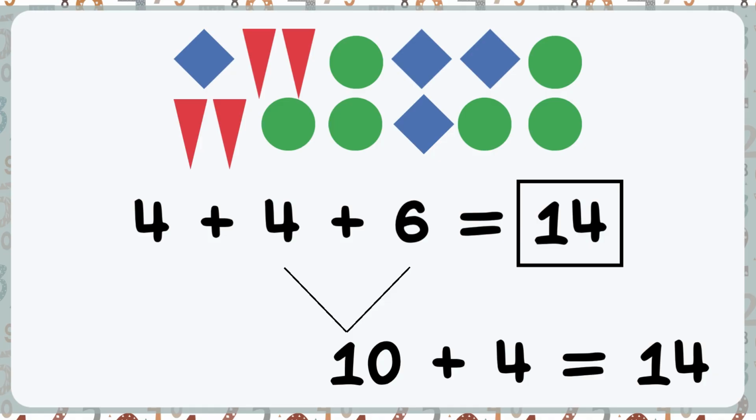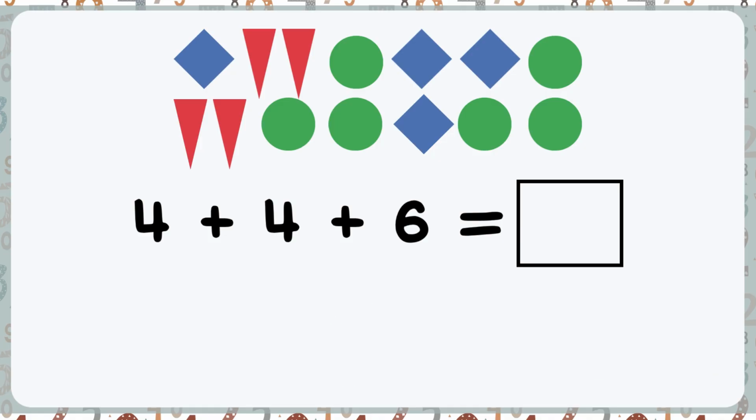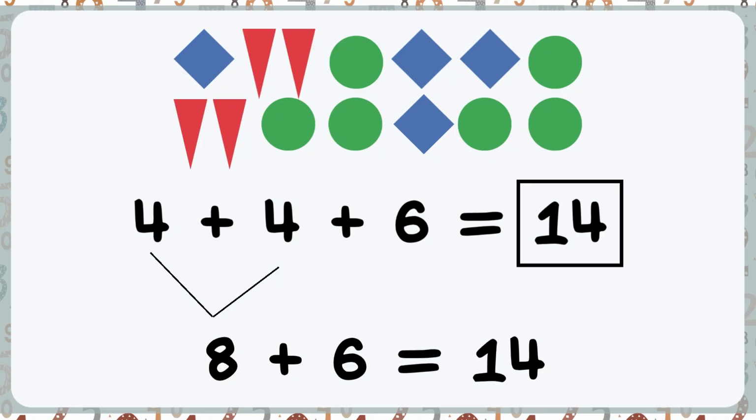But did anyone else do something else? Did anyone see a double in there? Yeah, do you see a double we could have added together? Yes, we could have added 4 plus 4. There's a double right there, and that equals 8. And then what would we have to do? What would the rest of our number sentence say? Yeah, we'd have to add in that 6 part. So we'd say 8 plus 6 equals what, friends? 14. Perfect. And that would be our total that we didn't know.